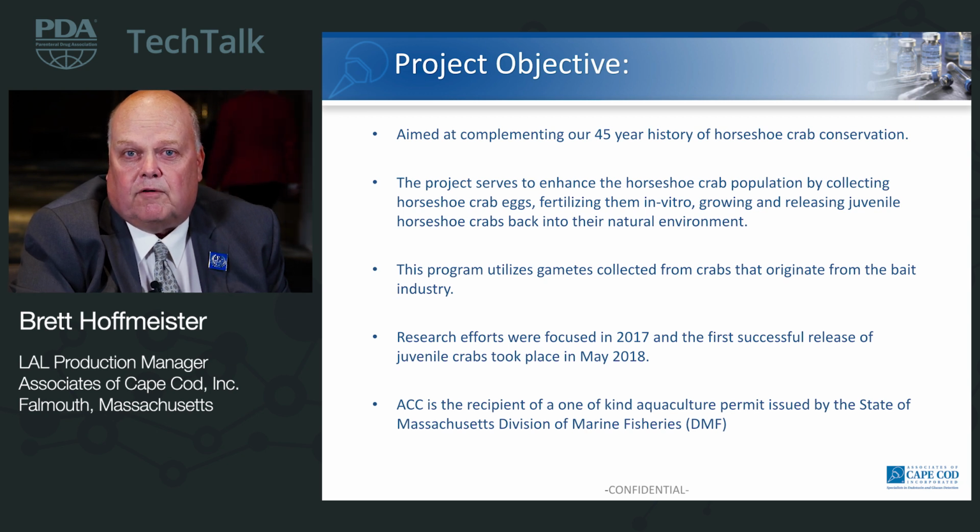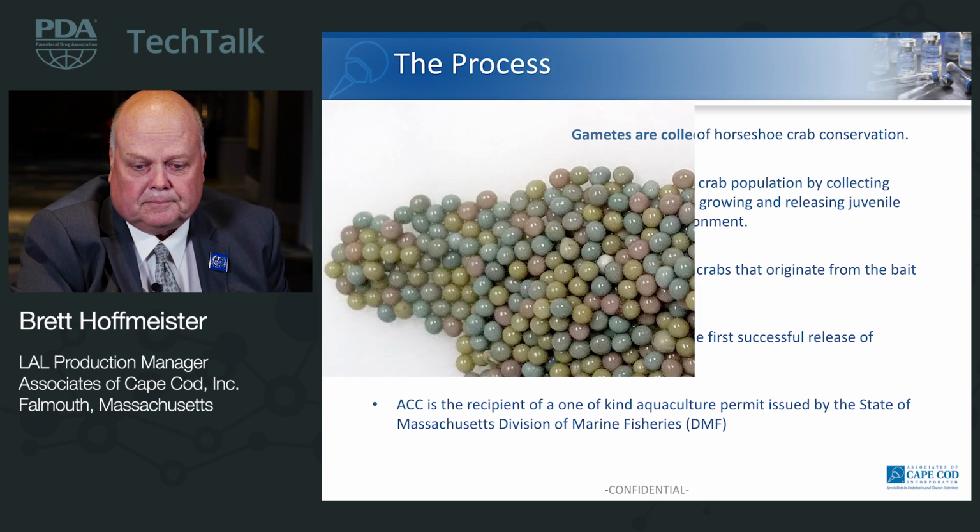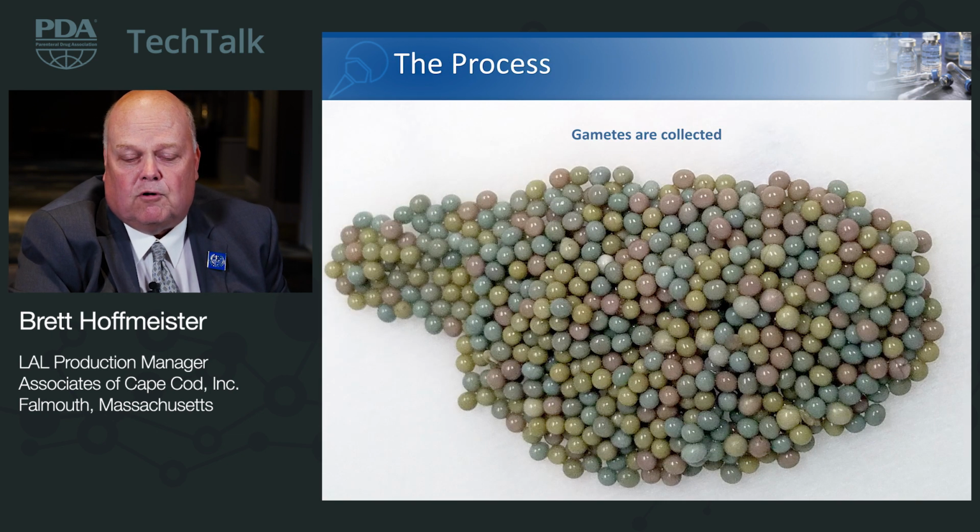ACC is a recipient of a first of its kind and one of a kind aquaculture permit in Massachusetts, and we work with the state and they help identify embayments. We release these crabs and hopefully they'll grow up into adults. Quick rundown of the program is just this.